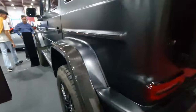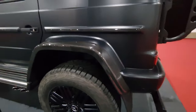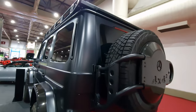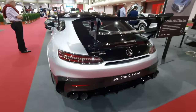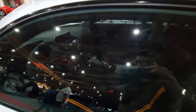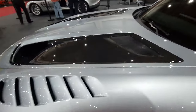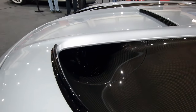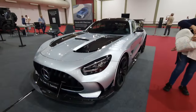G63. We haven't got the carbon fiber all here. It's an amazing spec. We got our GT Black Series, one of 275. That's a crazy car right there.